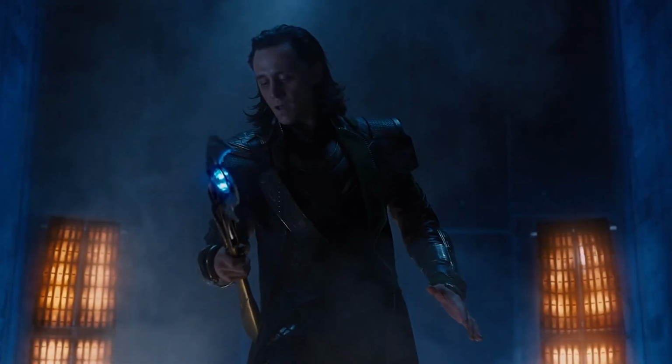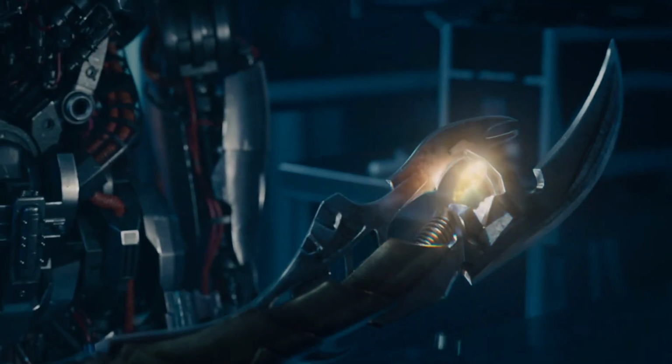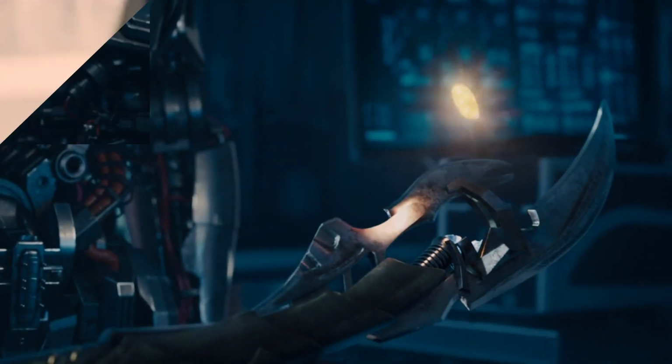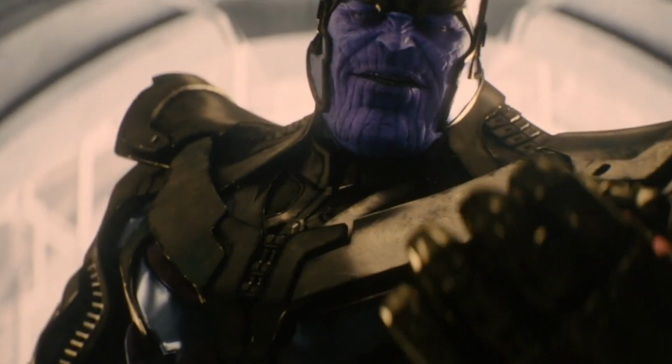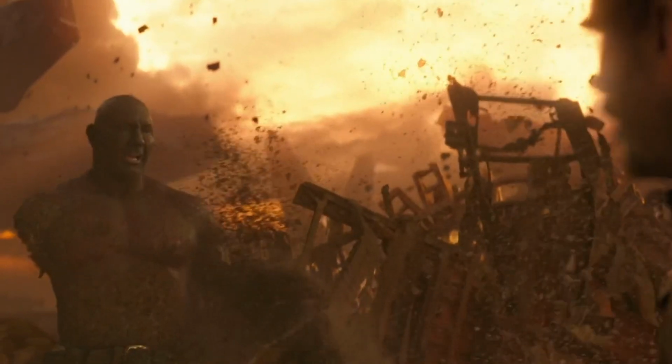Infinity Gauntlet. Earlier, we talked about the Chitauri Scepter, a weapon which drew its immense power from the Mind Stone. So now let's talk about an item so incredible, it can hold all of the Infinity Stones and allow the user to use them. Of course, we're talking about the Infinity Gauntlet, which Thanos uses to wipe out half of all life in the universe.